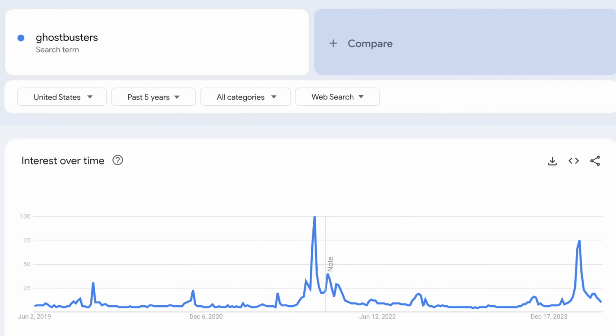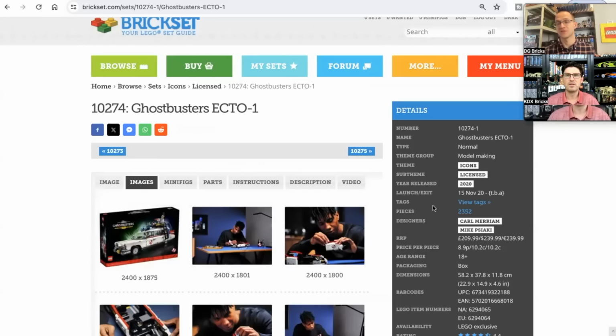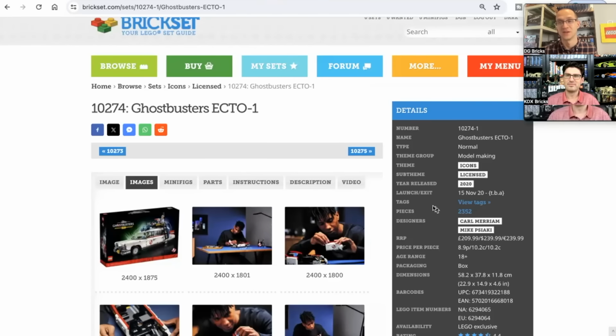I don't see Ghostbusters transcending many more generations. But I will acknowledge that the Ghostbusters headquarters, that building that came out years ago, is doing really well. I do like that this Ghostbusters Ecto-1 blends in with other Creator Expert vehicles like the Mustang and the Corvette that's scheduled to retire. Limited demand on the Corvette, and I think also limited demand on this, but it's part of a series that brings collectability with it.